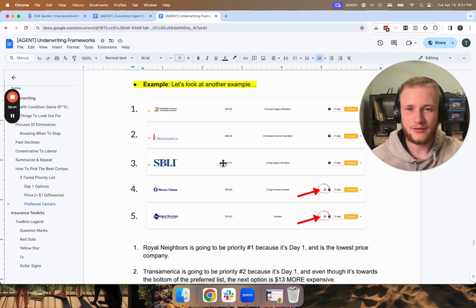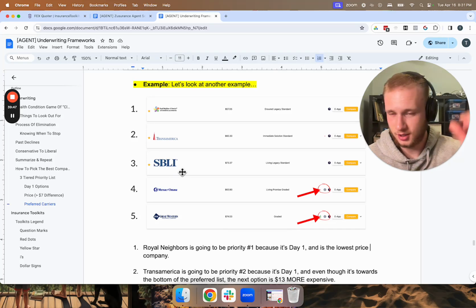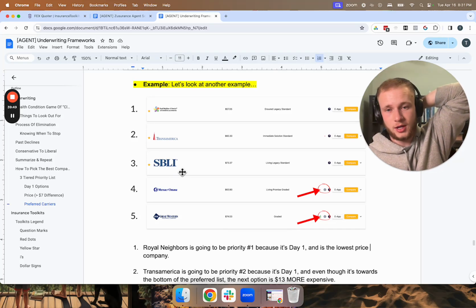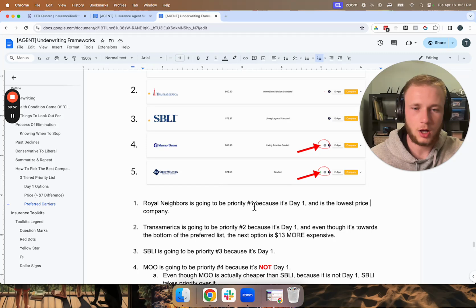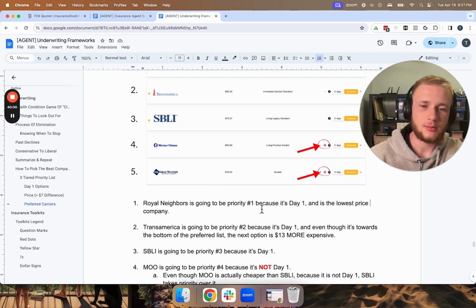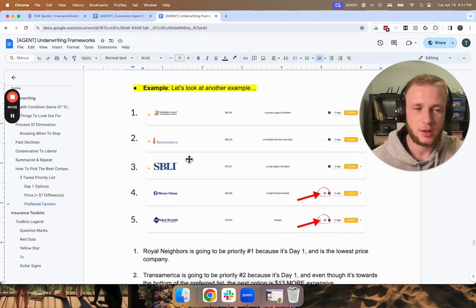Is it within $7 of each other? No, SBLI is actually like $16 more expensive than Royal Neighbors here. So in this case, we're going to pick Royal Neighbors number one. It's the priority number one. And because it's day one and a lower price company, that's why it's number one.